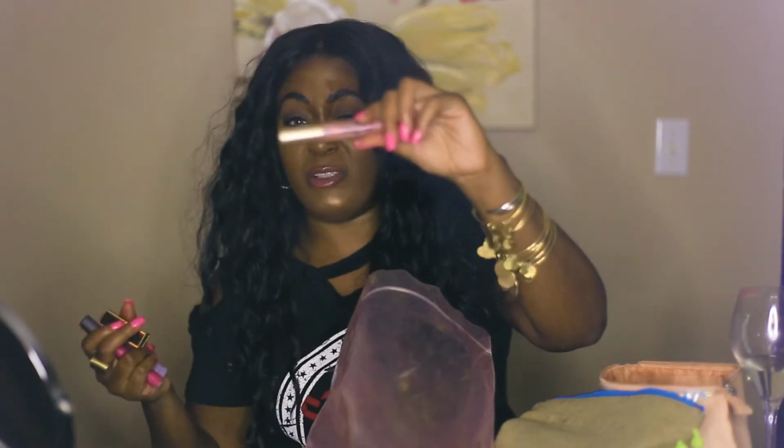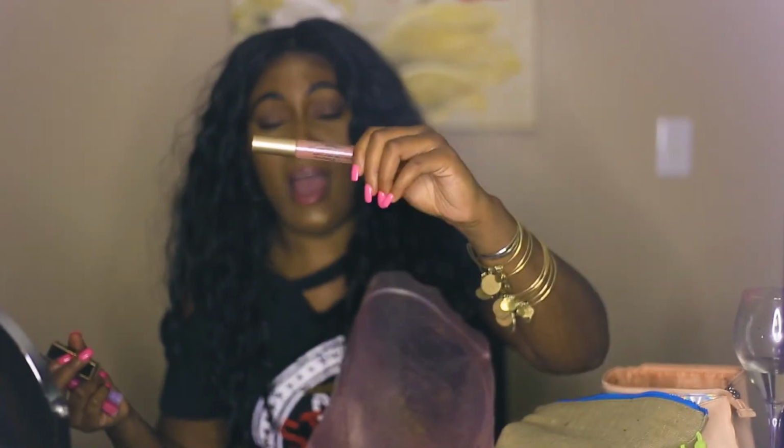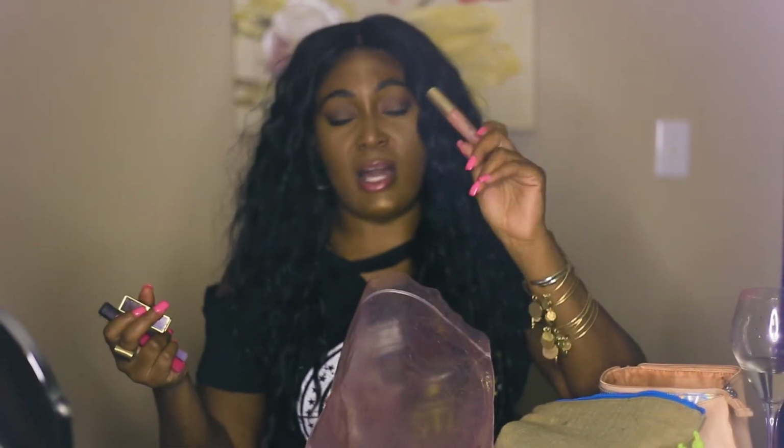I wanted to discuss this one though, because this plumper is one that I actually put on a lot of times prior to putting my brand on, just because I have thinner lips.